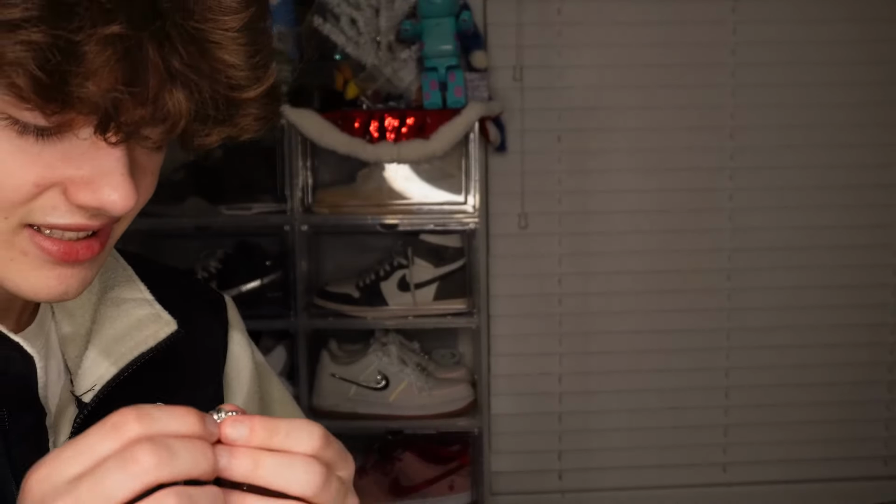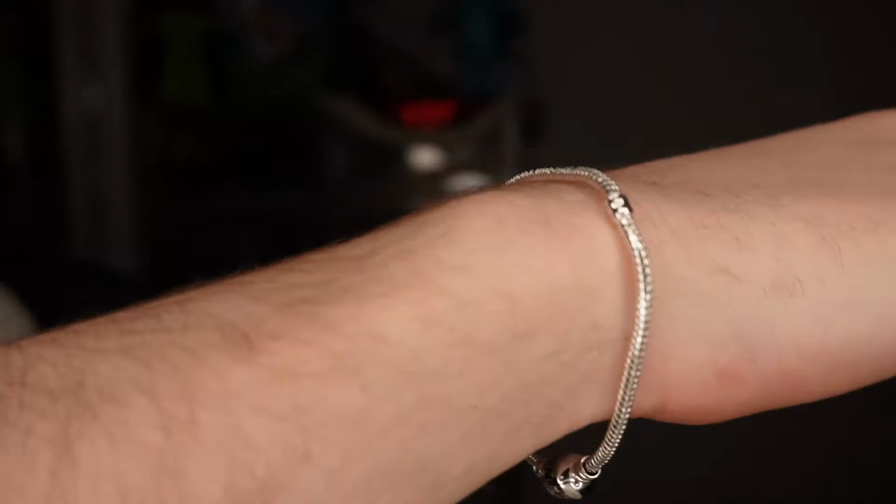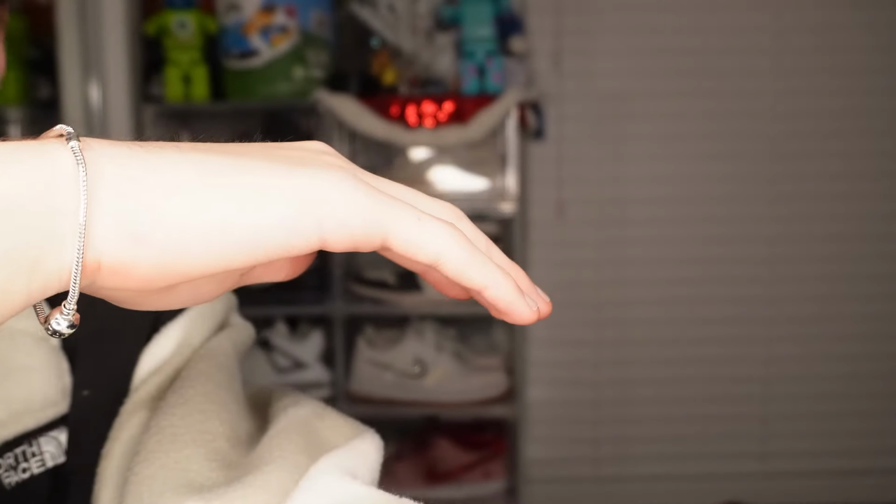What is this? So unfortunately, my mic died, but I got it on. I think this is like a woman's bracelet. So I low-key have a problem. I got it on and I can't get it off. So anyways, we got a haul to go through.